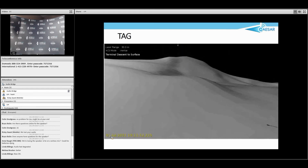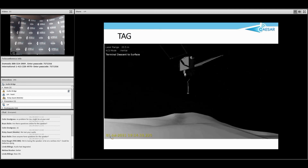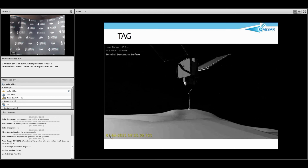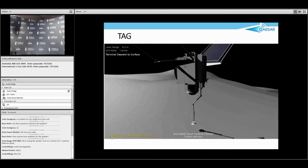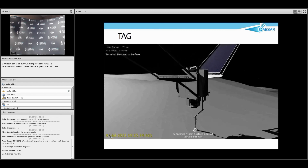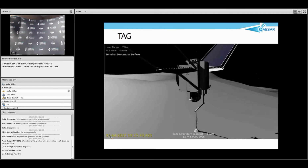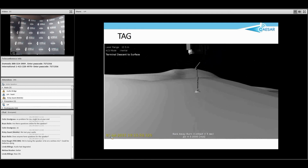So at this point, we're now in terminal descent down to the surface, straight above the TAG site, simply falling under the influence of the comet's very weak gravity. If you note, here's the TAG arm. There is a compression link in the forearm. The constant force spring compresses, we get 5 seconds or more of surface contact, and then we fire thrusters and get the hell out of there.